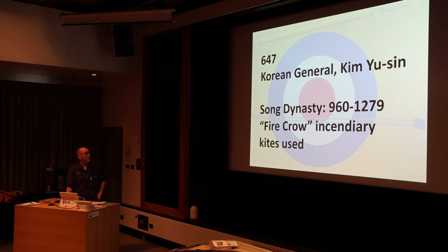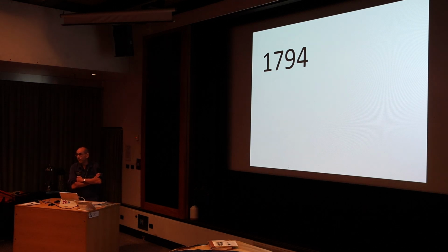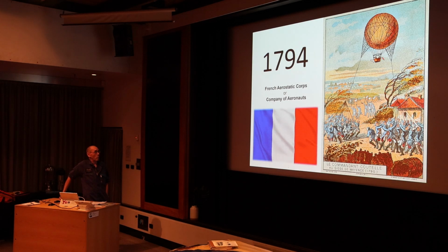Now the Napoleonic Wars, around 1794, that's when the Napoleonic Wars were on, and they were using observation balloons to spot the enemy so they could adjust their tactics to suit. And the French had so many of these balloons that they decided they would create the French Aerostatic Corps, or the Company of Aeronauts. So they weren't too concerned about markings at that stage, because it was fairly easy to see who was who, because you just followed the big string that went back to the ground and the person holding that balloon, so you knew which side they were on. So often they would just give their favourite balloon a personal name.